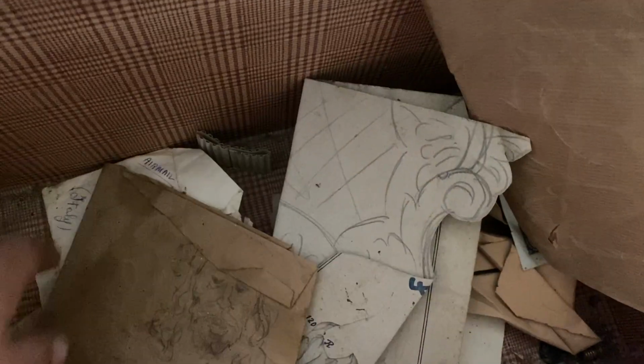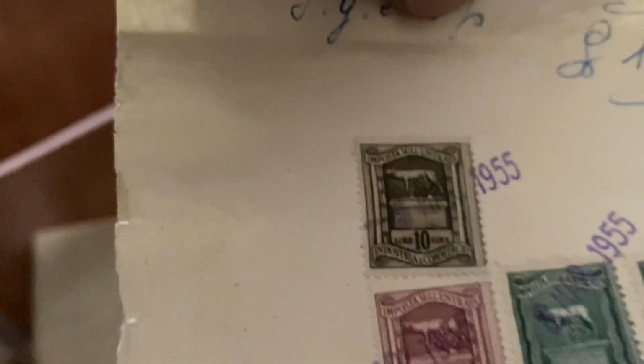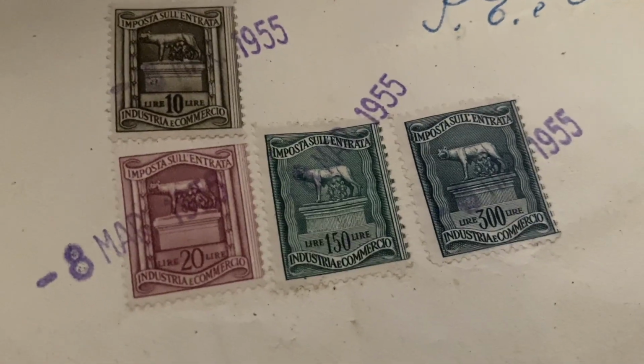So it sort of repeats itself a bit. I hope this isn't too boring for you, but I do love this. Being a nosy person. So lots and lots and lots of plans and designs. There's a head. There's another letter, 1949, stamped. A bill for something, 1955. Right, these are tax stamps. Okay, well that's about it.